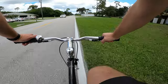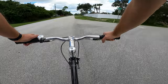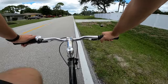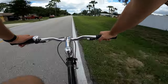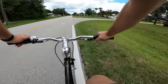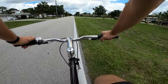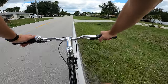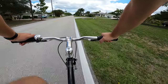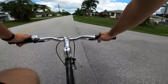I basically ride it every day to run errands like this. Rarely do I actually use it for exercise. It's usually just to get some food, go to Walmart, stuff like that. But for that, it works great. It's a quick bike, but also pretty comfortable. And today, finally, I should have my front basket that I ordered. I'll make a video on that as well.